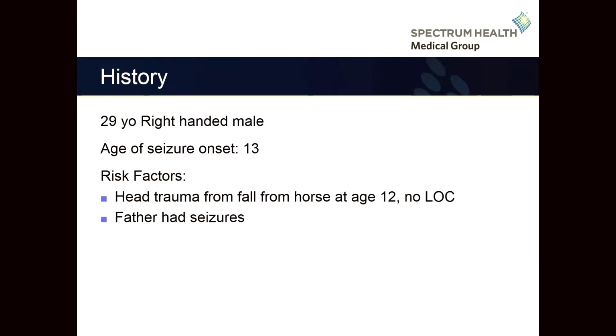So this involves a 29-year-old right-handed male who started having seizures from the age of 13. His risk factors are really trauma at the age of 12, where he fell off a horse. He had no loss of consciousness. His father also had a history of seizures, although we don't have documentation as to exactly what kind of seizures those were.